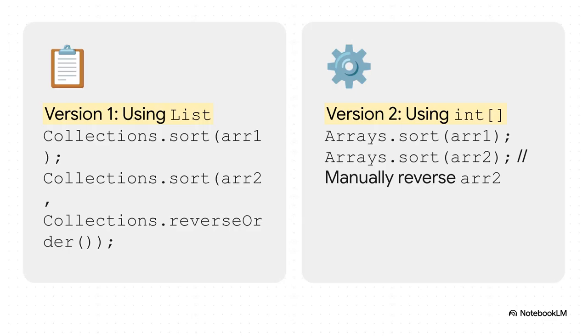So in Java, for example, how you code it depends a little on your data structure. If you got a list, it's super easy. You sort one normally, and then you just use the built-in reverse order helper for the other. Done. If you're using a basic int array, no problem. You'd sort both normally, then just write a tiny loop to reverse the second one yourself. Either way, the core strategy is exactly the same.